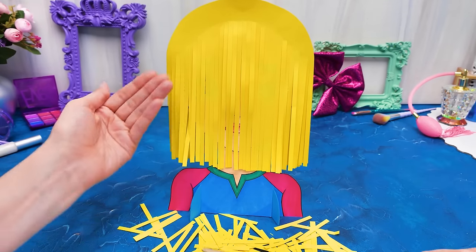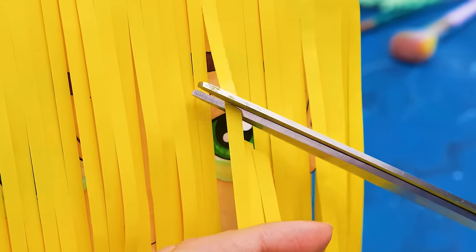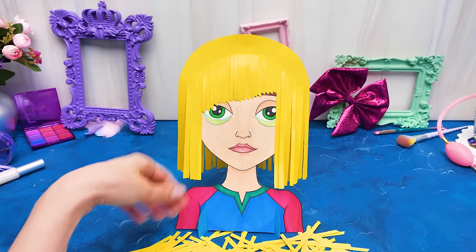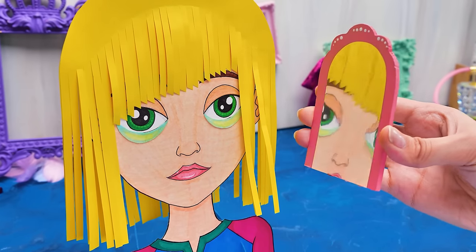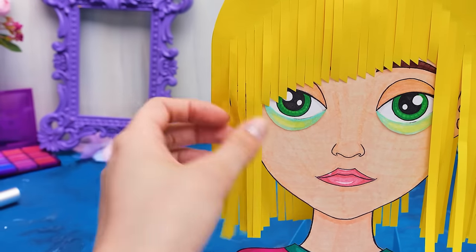Oops! That's better. Actually, I forgot about the bangs. Done! Give a thumbs up if you like it. What does the model have to say? Here you go. She approves! Yay! But I think there's something missing.